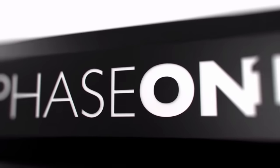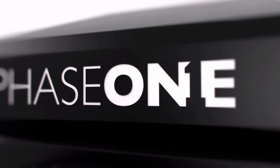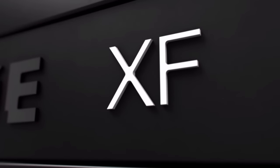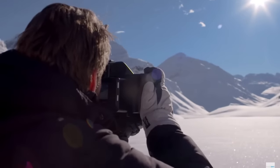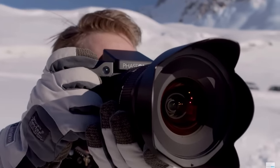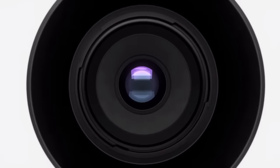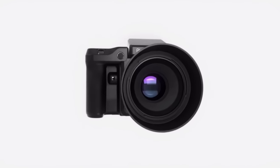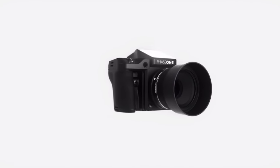So now we're up to the top three spot, and in at number three is the Phase 1 XF IQ3 80 megapixel. The prices are really starting to shoot northwards now, and the specs are equally astronomical for the XF IQ3 80 megapixel. This camera takes resolution to a whole new level at over twice the pixel count of a Nikon D810. The Retina touchscreen, 13 stops of dynamic range, and upgradable operating system are all nice features and arguably things you would expect for the best part of $50,000.